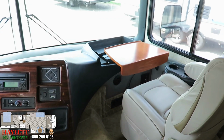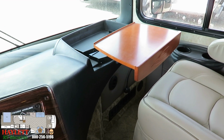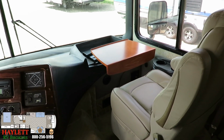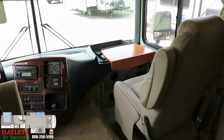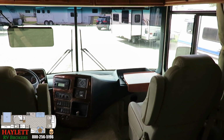I like the co-pilot station here. That table kind of telescopes up to you, so it's not gouging your knees the whole time. If you're the one running the map app or something like that, it is very easy to have that right up in your face. Or if you're having a bite to eat while you're driving down the road, you got a good spot there.